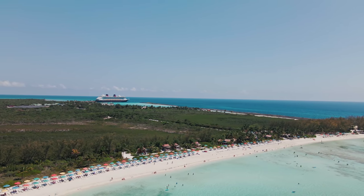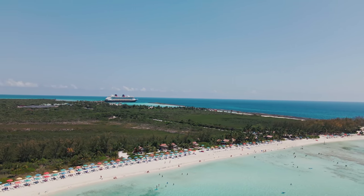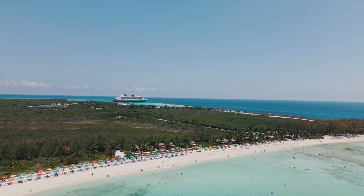Yep, it's a couple of hours till all aboard time, so we're going to milk every single moment left of this beautiful island and of this beautiful cruise, because tomorrow we get booted off.